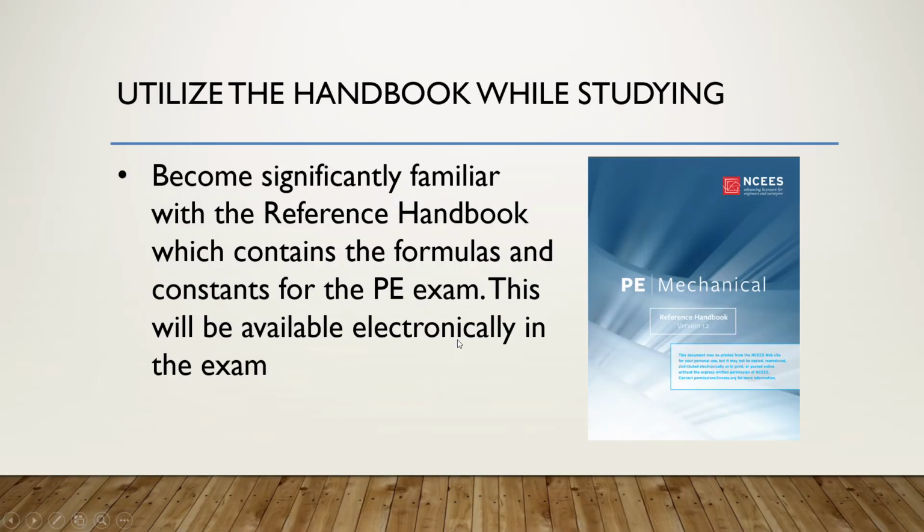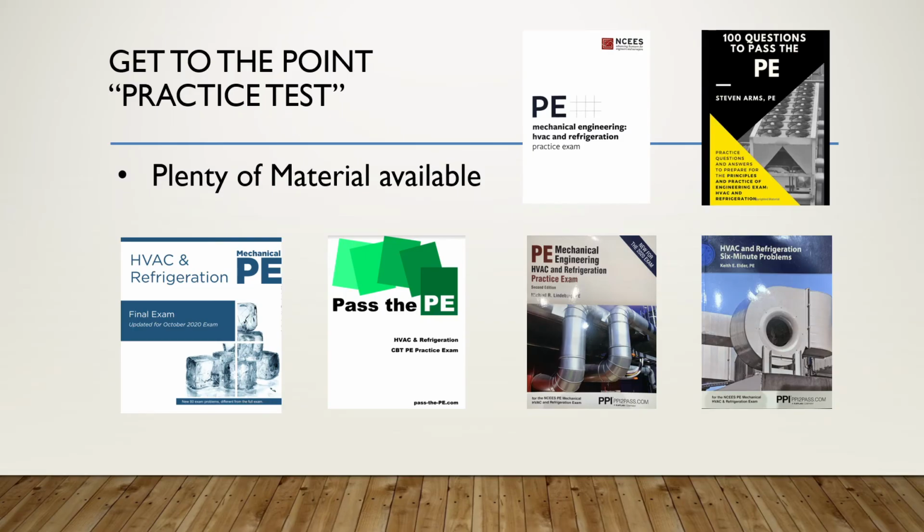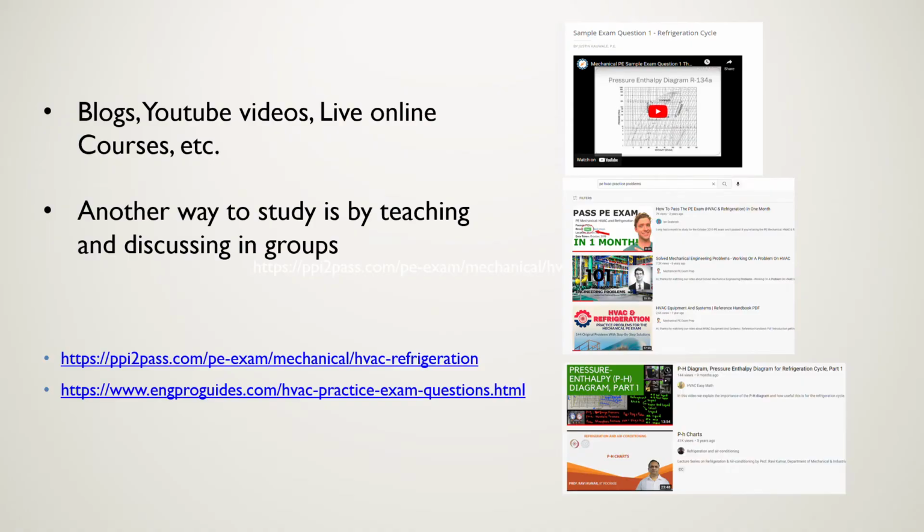Also become very familiar with this reference handbook. This is the handbook where you have the formulas and the conversion factors. Please become very familiar. And how are you going to become familiar? By studying the exams. So become very familiar with that.